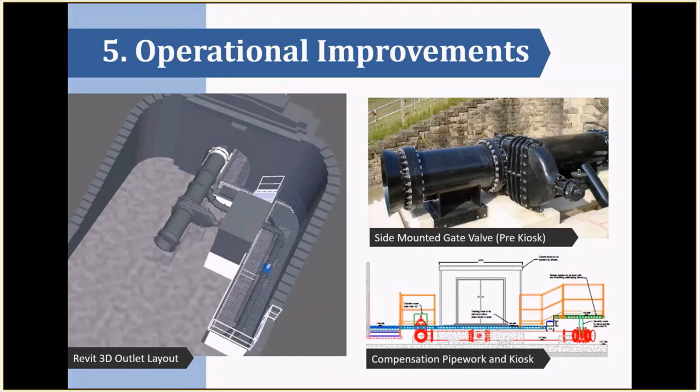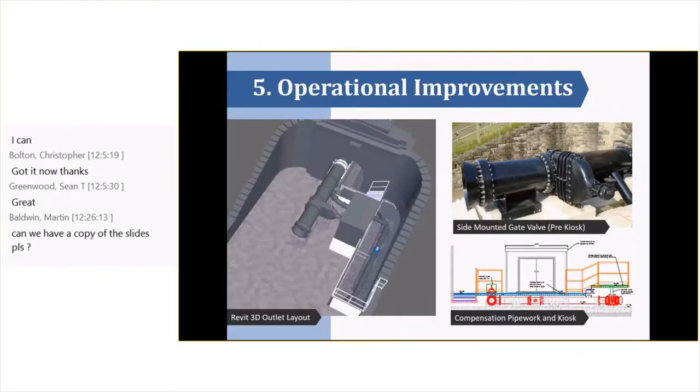I'll now hand over to Paul just to go through the final closing sections on the operational improvements. Thank you, Matt. So here on the left, you can see a figure showing the arrangement at the scour outlet.